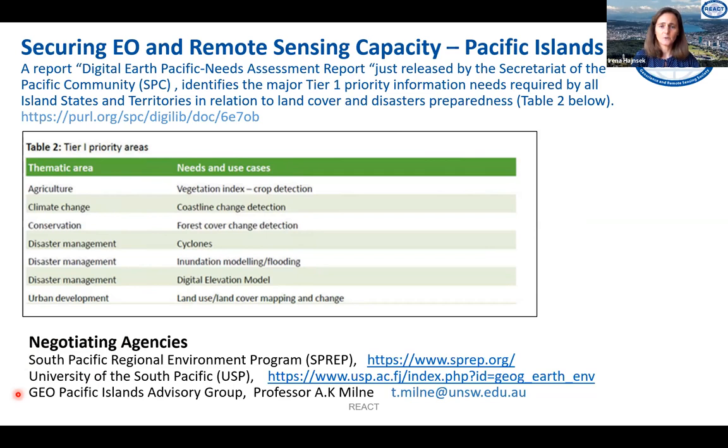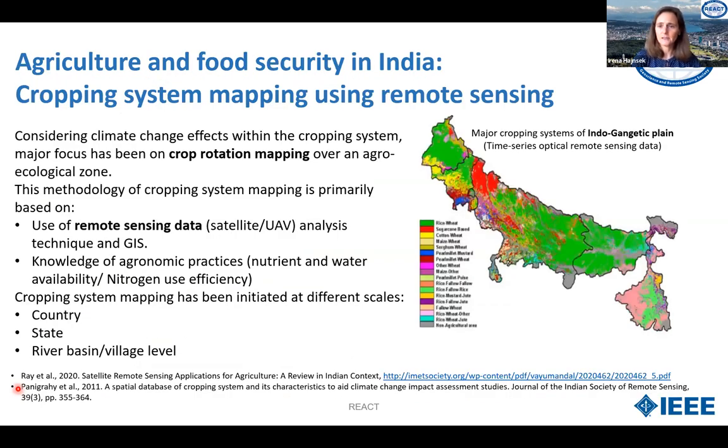Let us go very shortly to the next topic, which is agriculture and food security in India. Here, the main issue is crop system mapping using remote sensing, and especially crop rotation mapping, which changes over time and also depends on the agroecological zone. Remote sensing is very important to provide information and also to develop methodology on how crop systems can best be mapped. The remote sensing data here are mainly satellite data, but UAV data have also been used.